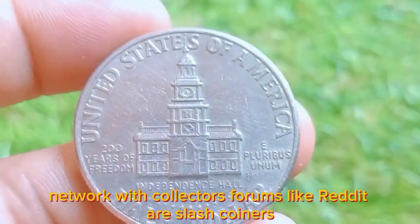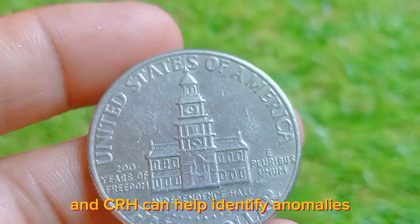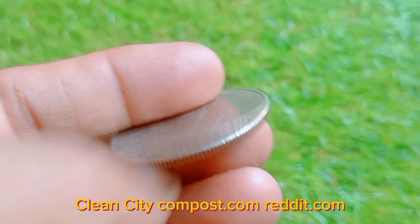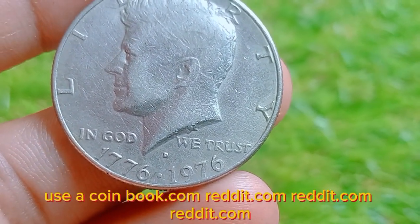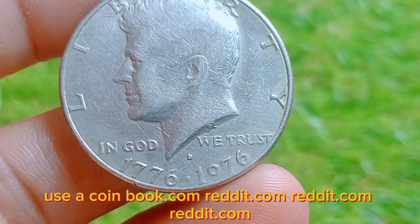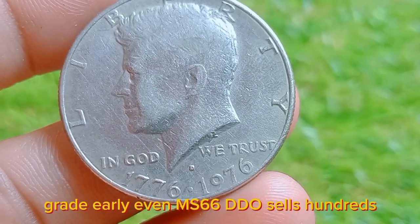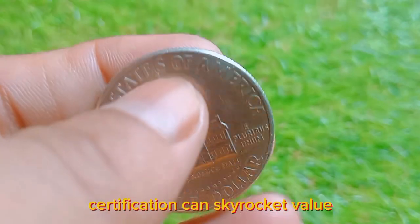Network with collectors. Forums like Reddit's r/coinerrors and CRH can help identify anomalies. Grade early. Even an MS66 DDO sells for hundreds, and certification can skyrocket value.